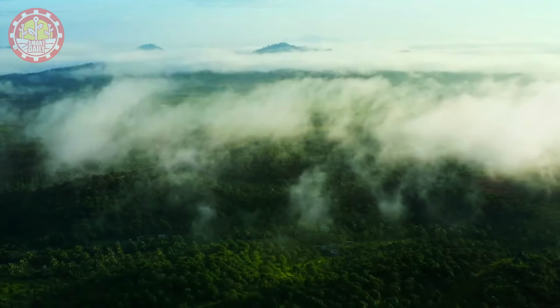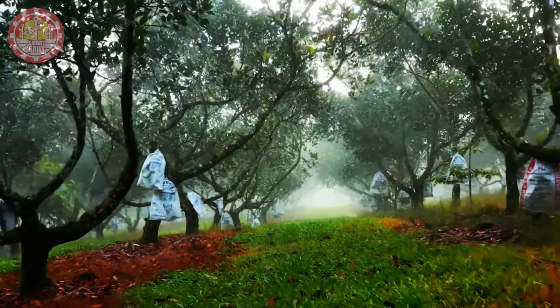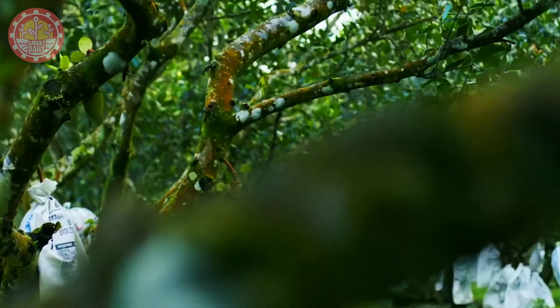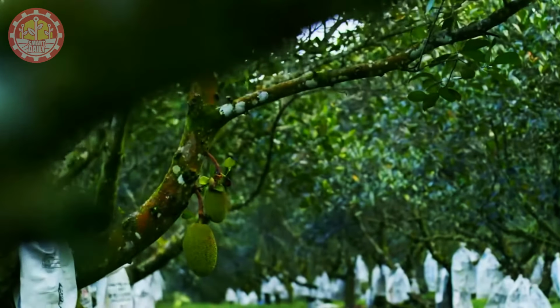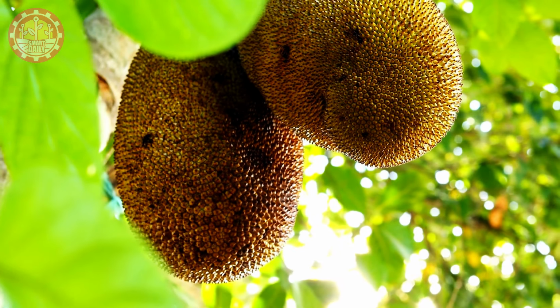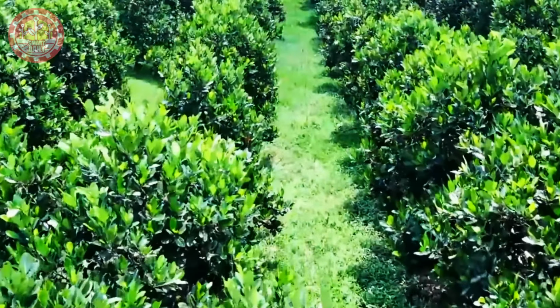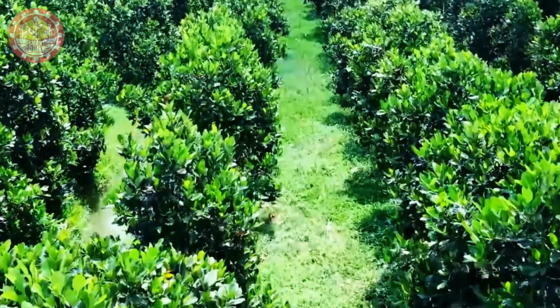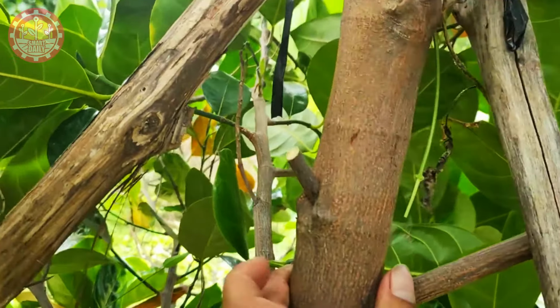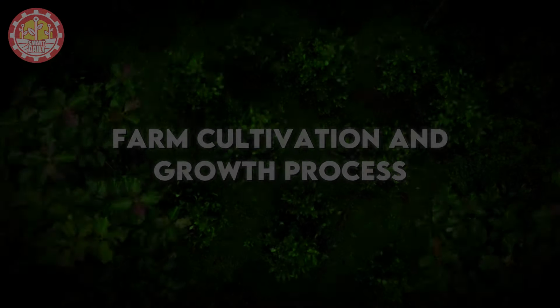Imagine walking outside and realizing your backyard tree is suddenly the height of a 6-story building. And get this, unlike most fruits that grow on branches, jackfruits grow directly from the tree trunk. Yeah, it's like nature's version of a fruit vending machine. But before these trees can start producing their first fruits, they need years of care and attention. And that's where Thai farmers work their magic.